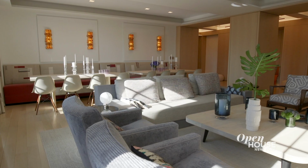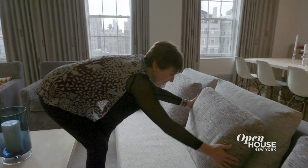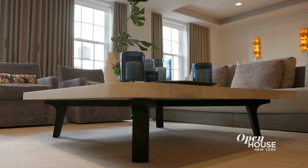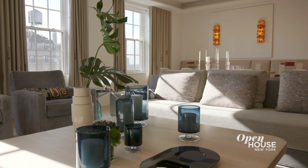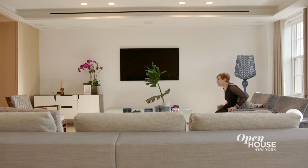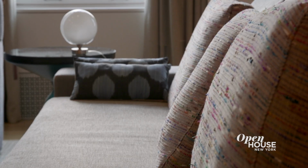We combined 2 rooms to create this big, bright family room and dining room. In here, we had the opportunity to play with scale. So we gave each area a distinct identity using color, proportion, and focus. We defined a generous family space for lounging and watching TV, using large, low furniture, like this 10-foot sofa upholstered in 3 different fabrics.